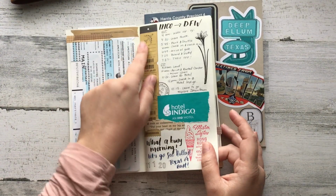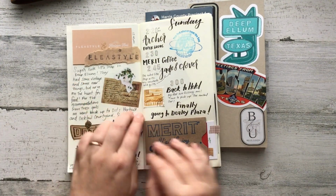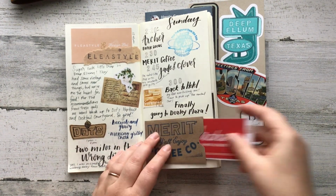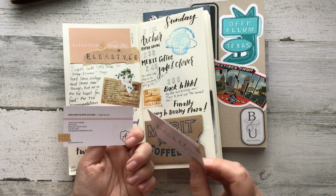The first couple of days I did use the supplies that I brought with me to decorate the page a little bit and make it exactly what I wanted it to be. But towards the middle and end of the trip, I just could not maintain that. So I'm going to finish it up here at home.